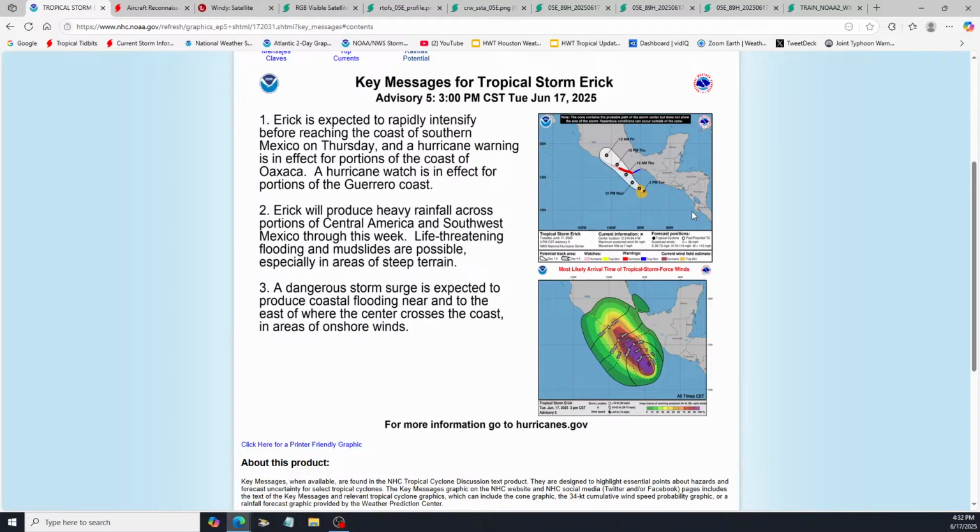For portions of the coast of, I think it's Oaxaca, a hurricane watch is in effect for portions of the Guerrero coast, and Tropical Storm Erick will produce heavy rainfall across portions of Central America and Southwest Mexico this week. Life-threatening flooding and mudslides are possible, especially in areas of steep terrain. A dangerous storm surge is expected to produce coastal flooding near and to the east of where the center crosses the coast in areas of onshore winds.